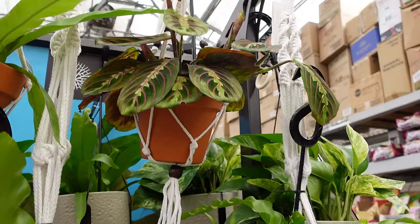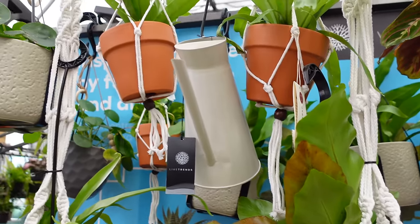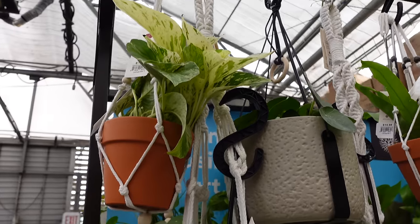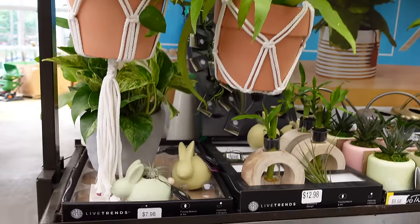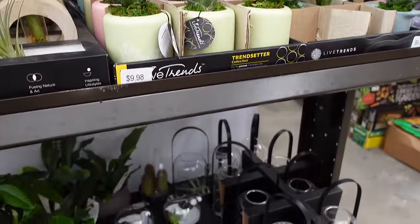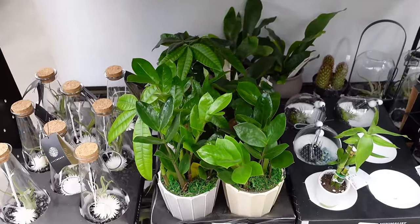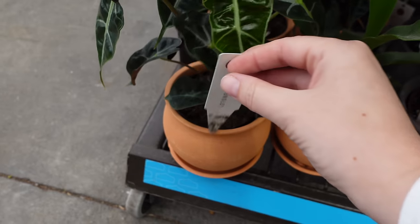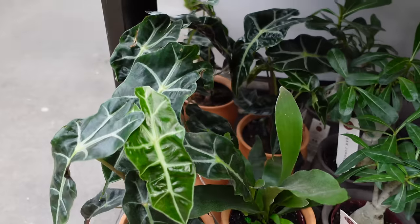On the end cap, they had this beautiful red Maranta hanging up, and they had some other various plants in these pots, another Pilea. This Marble Queen was really pretty. I thought that one had great variegation. And some cute little like Easter arrangements, little succulents. And kind of towards the bottom, there was some more Alocasia. I thought these were cute. I think these were only $15.98, which I thought was a pretty good deal for the plant and the pot together.